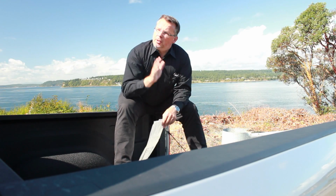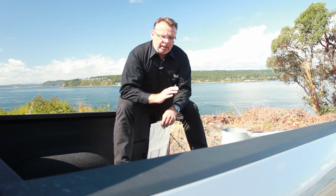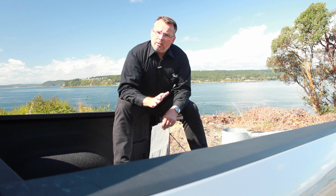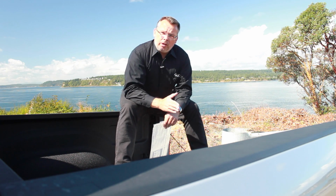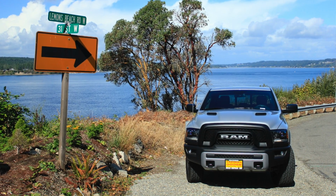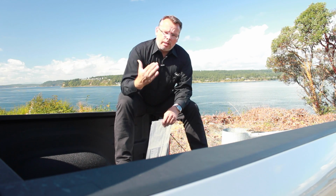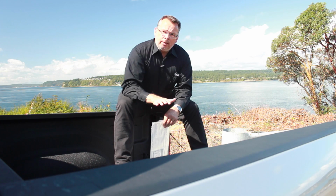So I'm sitting here enjoying a little bit the sun in the Northwest, because we had a few days of rain, and today I'm just using the sun to make a little bit more footage about the 2015 Ram Rebel. As I already stated a few times on camera, I enjoy this car, and right now I enjoy the sun and sitting here in the truck bed in the rear.